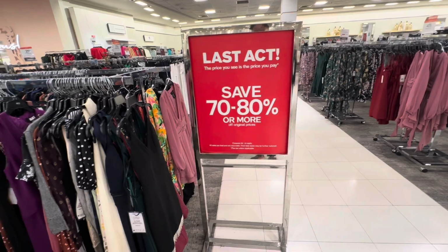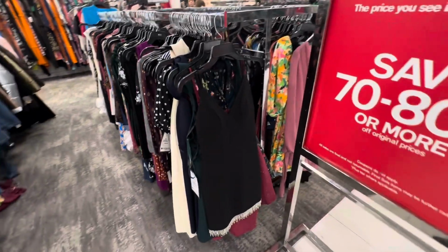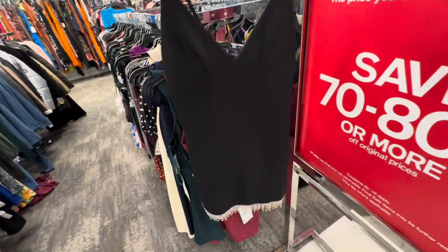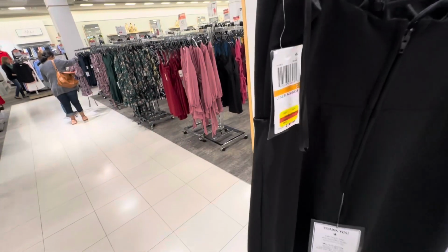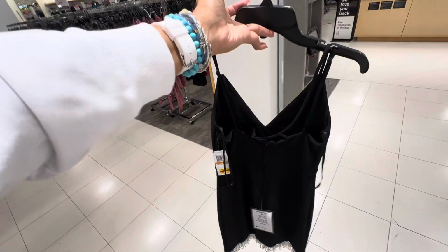Save 70 to 80% off original price. And I like this little dress right here. Isn't this cute? This is really nice with the rhinestones. Right? I like this. Let's check the price for it. Oh, here's the price. $31.43. It was regular $79.